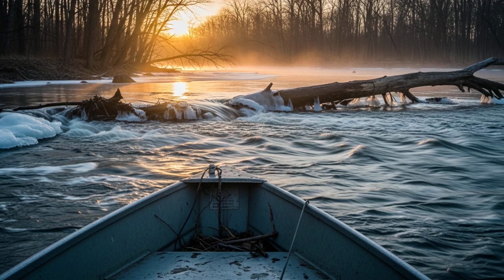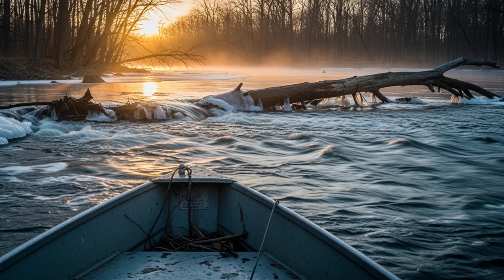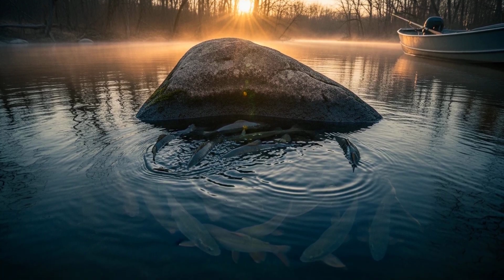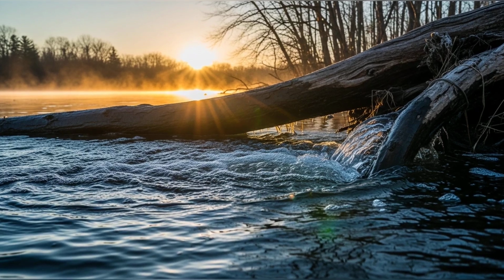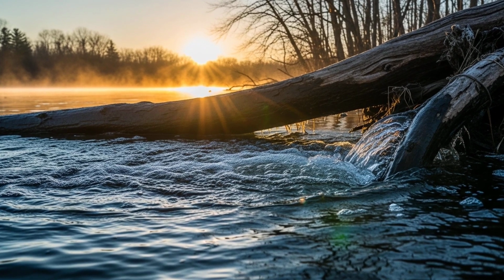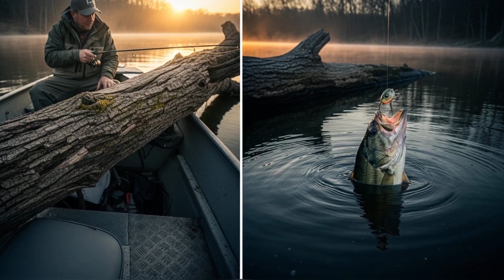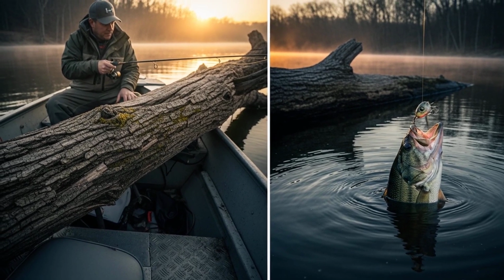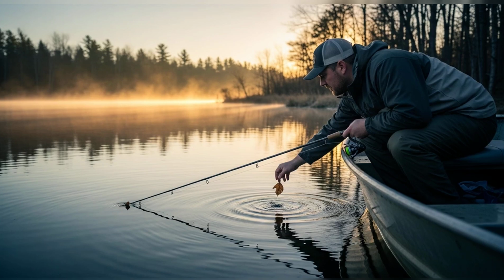The shad are moving slow and tight. The crawfish are lethargic and barely crawling. Nothing in nature is moving with violent, erratic action in 45-degree water. When you throw a hyper-aggressive bait at a piece of cover, the fish do not see food. They see an alien spaceship. They will slide away from the cover rather than strike.